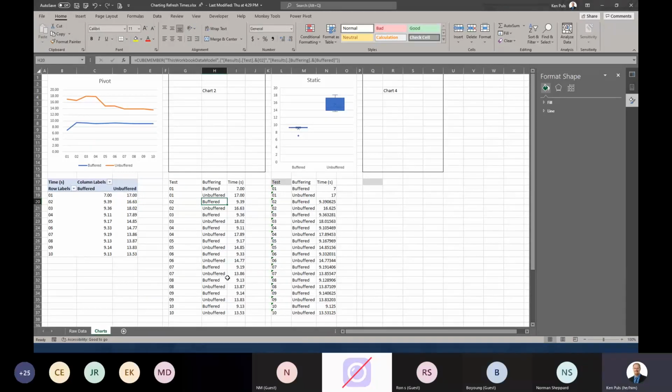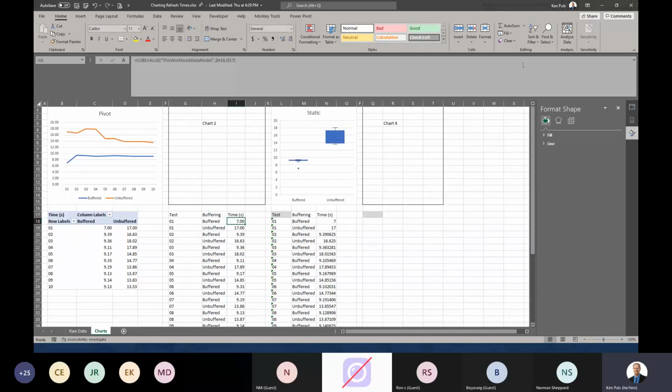Now, there are a couple of things here that I do want to look at, because the most important thing for me is what's going on in this area with my time that's being returned. If we take a look here, you can see that we have a formula up in the top. It says equals CUBEVALUE, and then it refers to the ThisWorkbookDataModel, and then it's got H18 and I17. And we can see that H18 is pointing over here, and I17 is pointing over here.